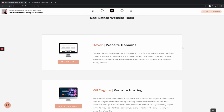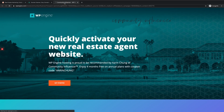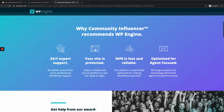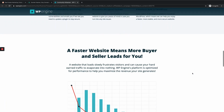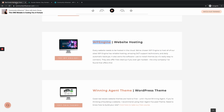I love it. WP Engine is another one that I have always been really a big proponent of. With WP Engine, we actually are a partner with them. When you click the button, you can see here that they actually mention Community Influencer and all of that stuff. So we are really big on WP Engine. And some of the reasons why I like them is because they have 24/7 support. Their support is amazing. It's reliable.